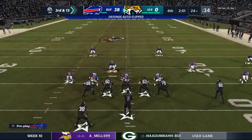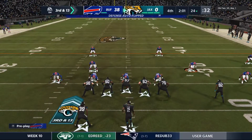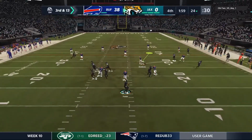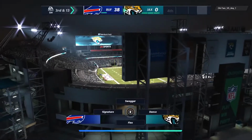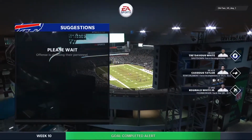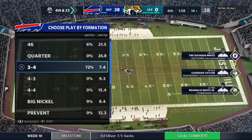It's 3rd down. The Jaguars on 3rd down. They've converted 3 times in 8 chances. This is going to be 3rd and 13. And they take him down. The Bills get to him. And we are inside of 2 minutes left in this lopsided affair.